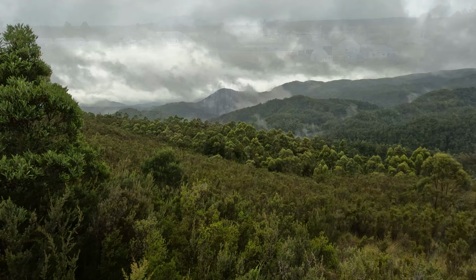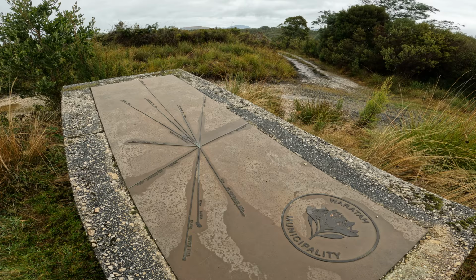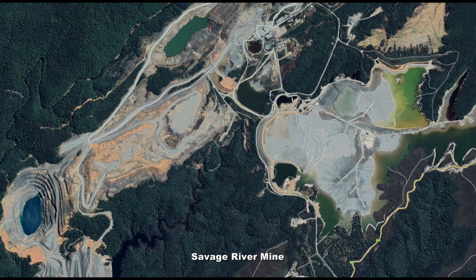We were now winding our way through the extensive West Coast ranges. We were now heading west across to Corinna, passing the tailing dams of the Savage River mine. This Google Earth view shows just how much impact on the environment the iron ore mine has made.